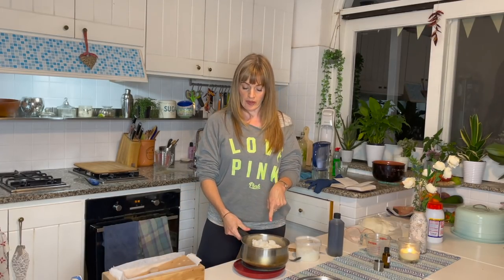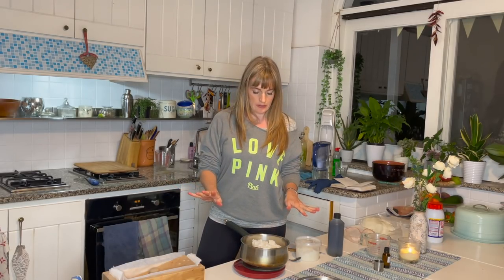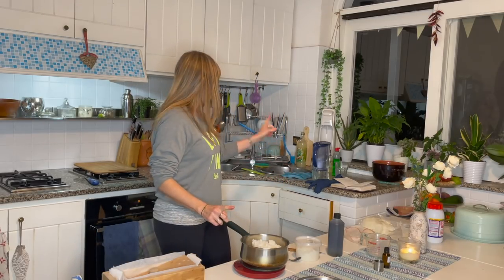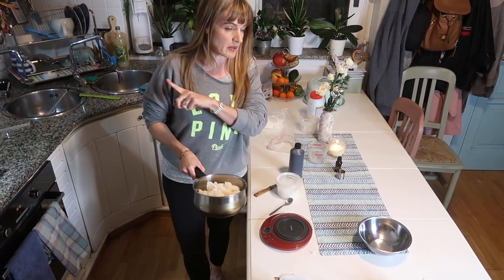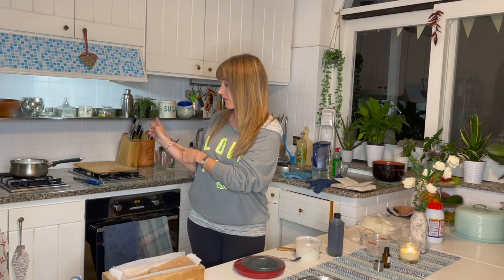So I've got my oils in my pan, and I'm just going to melt them on the stove top, and I'm not going to let them get too hot because I need the temperature of my oils to be very similar to the temperature of the lye water, which at the moment is still very hot, so the lye needs to cool down a lot more. That is all the cooking that you have to do when you're making soap.